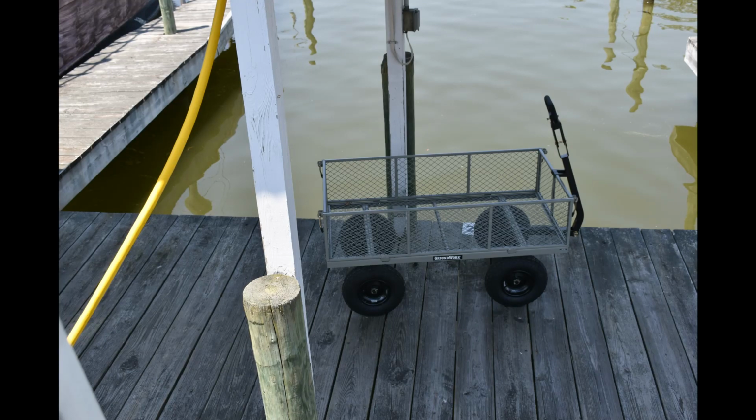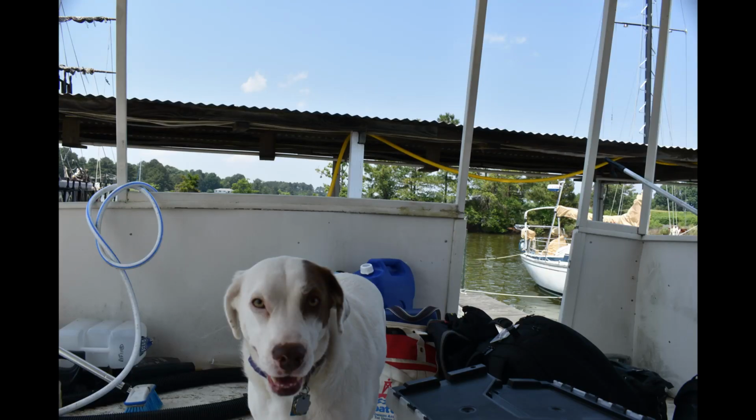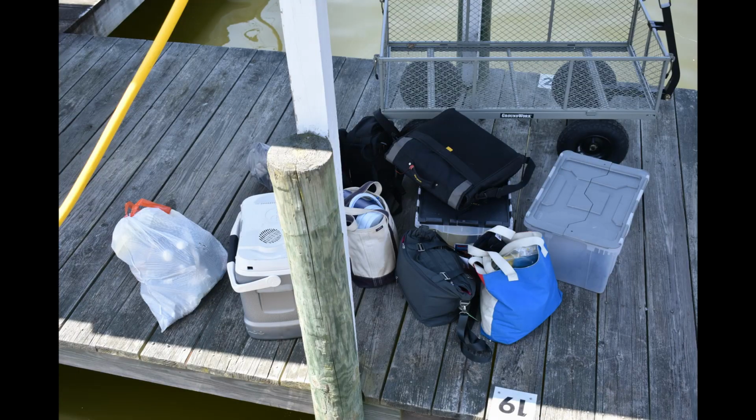Here's the cart back. And on deck, I'm starting to put up the soft gear. Those are all soft bags. Camera gear, living gear. Move them out. There's Gail going, I want off. Gail wants off. She's telling me. And there she is. We got her to the dock. We were starting to go to high tide, which is a tough one for her to get off the boat.